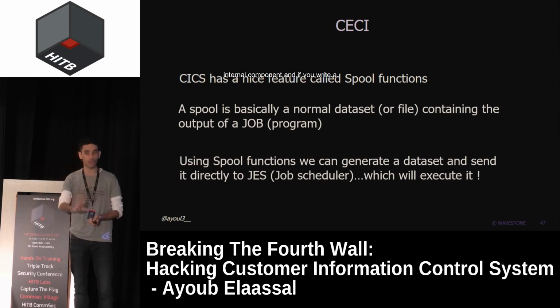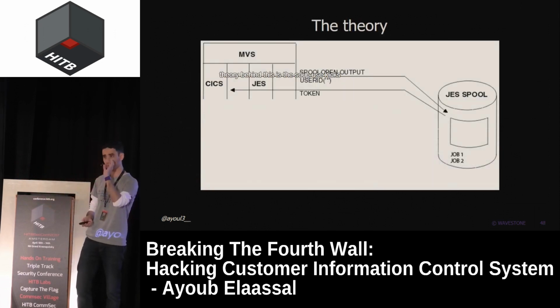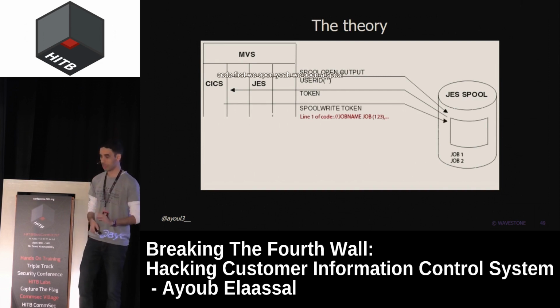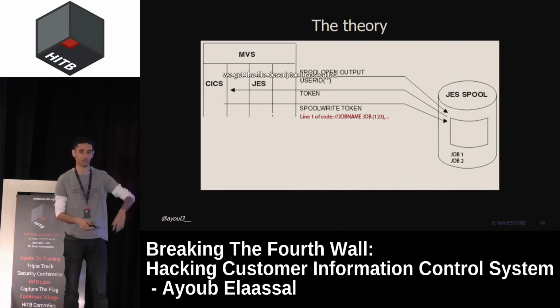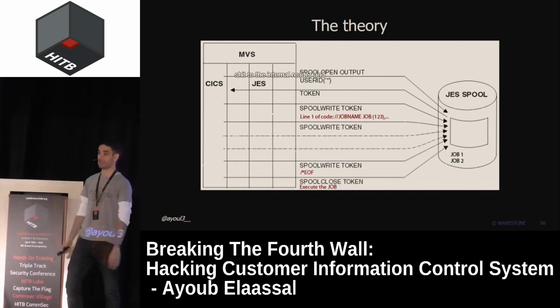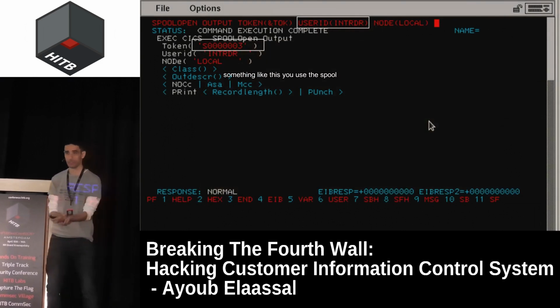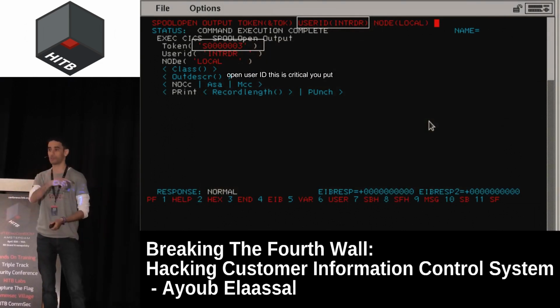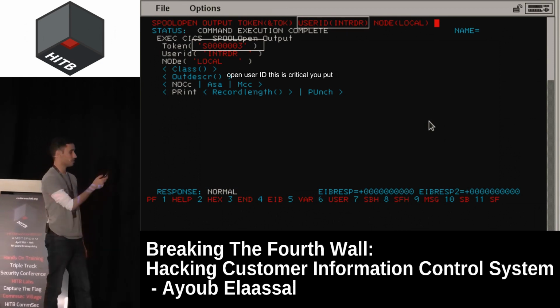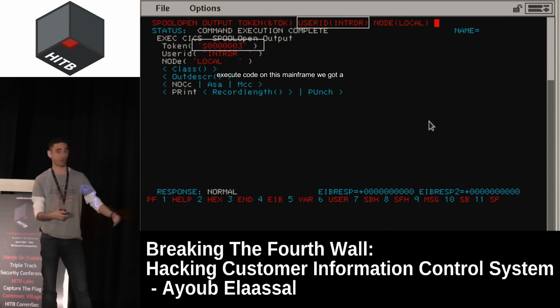But it's still an internal component, and if you write a file and push it to this internal reader, it will execute it. So the theory behind this is just to use KICKS to write a spool file that will contain code. First, we open a spool, we get the file descriptor that's called a token, classic stuff. We write line by line, and then we push it to the internal reader, and hopefully we get a shell. So it goes something like this. You use the CICS menu, you go to spool open, user ID, this is critical, you put in INTRDR, which is the handle for internal reader, not local, we want to execute code on this mainframe.